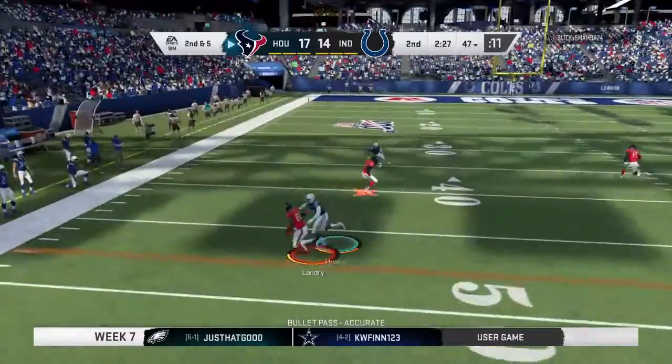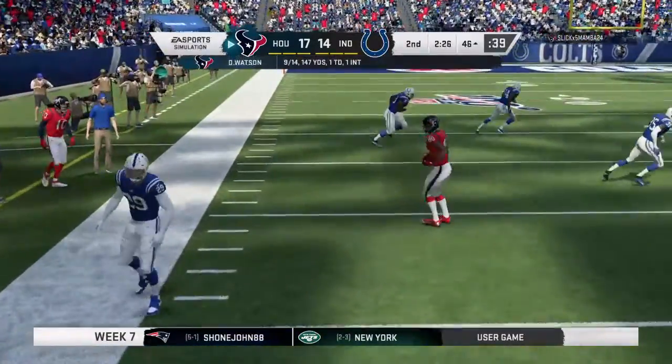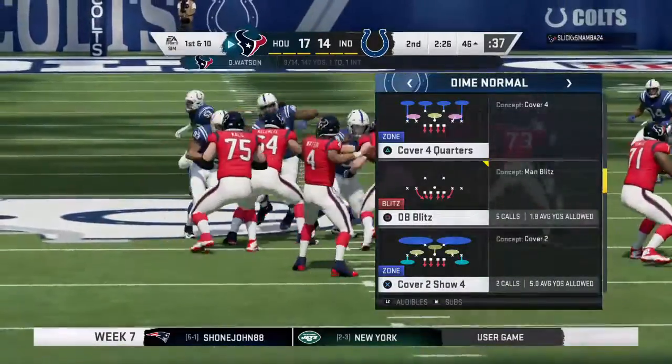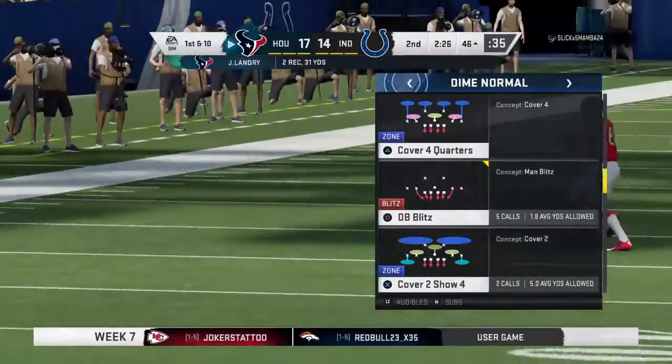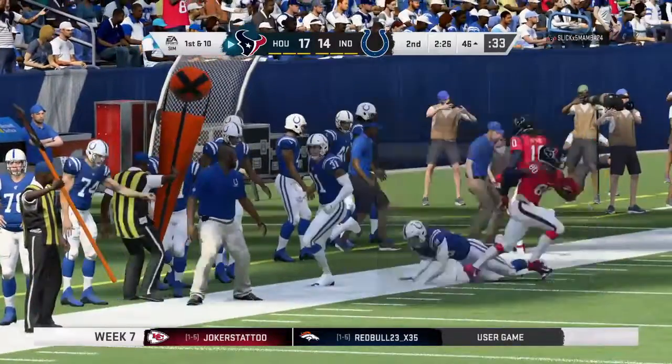Here's Watson. Looking for the out route. It's completed to Landry. And he's able to take it across midfield before going out of bounds. 7 yards there and a first down. A gain of 7. First down, Houston.